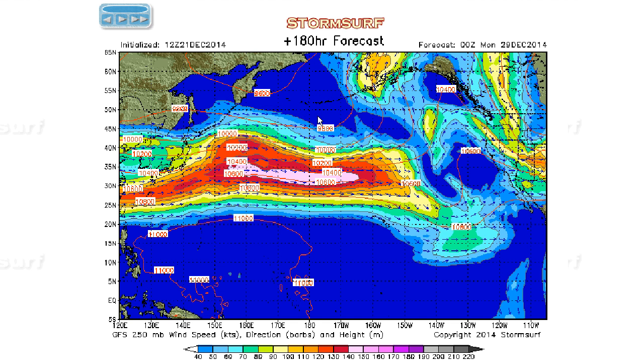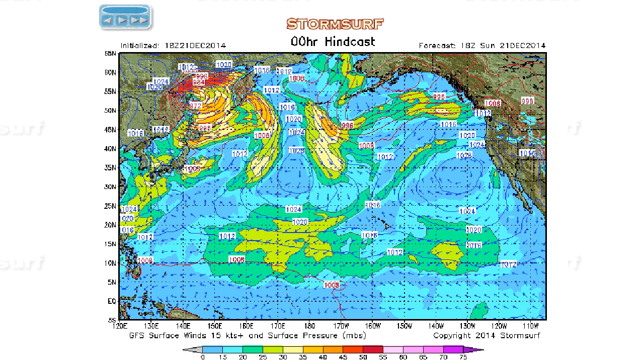The thought is the inactive phase of the MJO is in control right now, and that sort of takes away some of the energy of the jet, so it doesn't give it enough momentum to push the whole way across the Pacific. Now this would be okay if we had some sort of big trough developing here, but it just isn't happening. So things at the surface are probably going to be less active than what they've been the past several weeks. So next, let's take a look at surface level pressure and surface level winds.